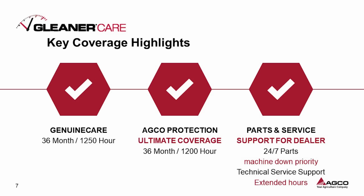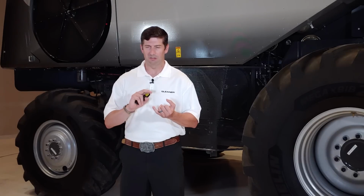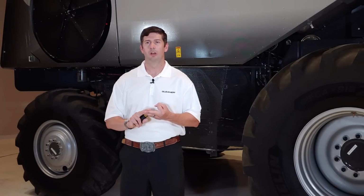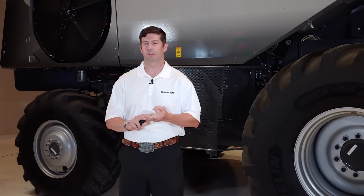The next piece is going to be AGCO protection. So this is also going to be your 36 months and up to 1,200 hour coverage. And this is an ultimate coverage. So what this means is, throughout your first 2 years, you still have your Gleaner header to spreader warranty. But in that 3rd year, AGCO protection kicks in, and the ultimate coverage is our highest extended service coverage that we offer, meaning powertrain, hydraulics, even many electrical components are all covered under this protection plan for the 3rd year of the machine.